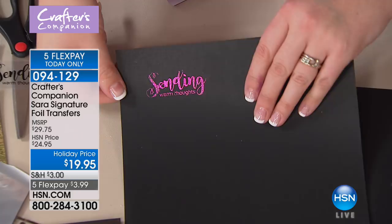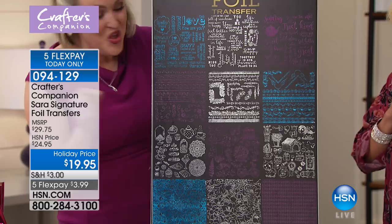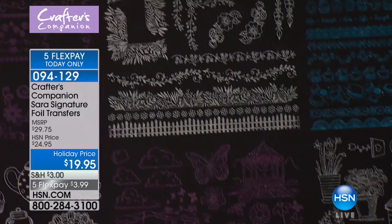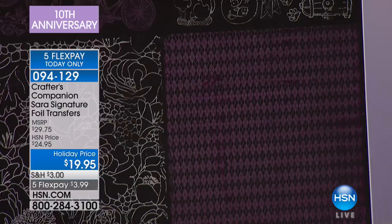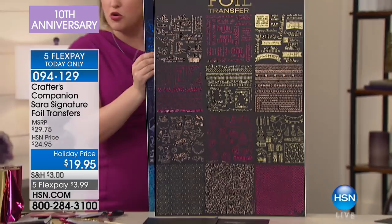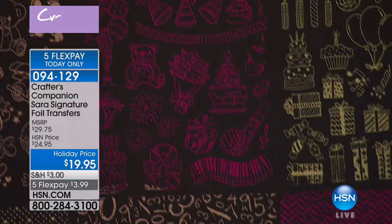Cool. And we're getting the foil sheets too? Hundreds. For $19.99, you get 12 sheets of the foil transfers and three rolls of the foil. Retail, you couldn't buy just the three rolls of foil for $19.99, and you couldn't buy just the transfers for that value. You get the foils and the transfers. So this is your first option, the one with the brighter foils. Then we have the one with your gold, rose gold and fuchsia, so you can see all the different shades. We've got things here for baby showers, birthday parties, pets, all sorts of celebrations.